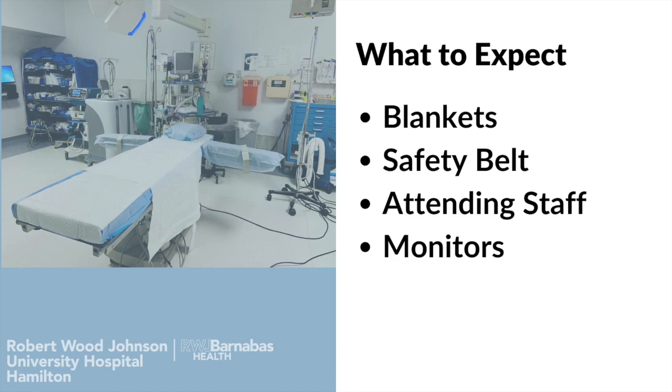It can seem kind of narrow, so a safety belt, much like a seat belt, will be placed across your thighs as a reminder. This is just one of the many important safety measures that will take place during your visit. There will be several staff members attending to you as you first enter the operating room, and it can seem a bit overwhelming. However, this is just your team that is working together to provide the very best care, safety, and privacy during your procedure.